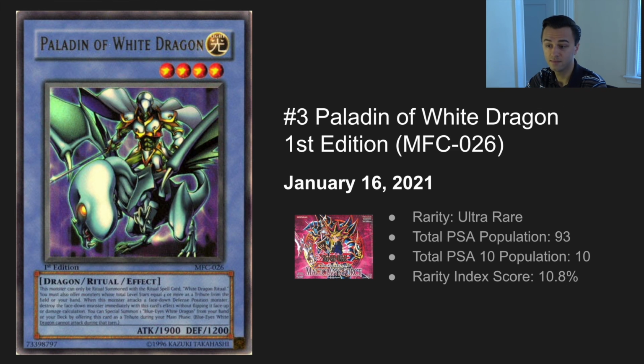All right, here he is. The Paladin of White Dragon, Magician's Force, ultra rare, PSA 10 pop of 10 out of 93. Just north of 10% of these cards score a PSA 10. I mean, wow, right? Just wow is all I can say.